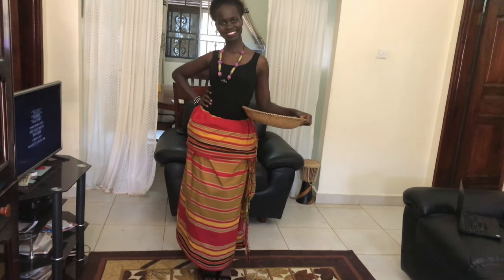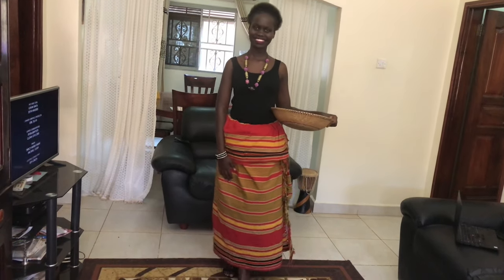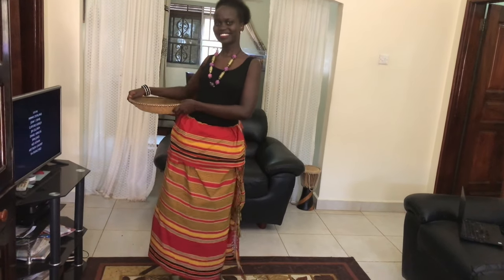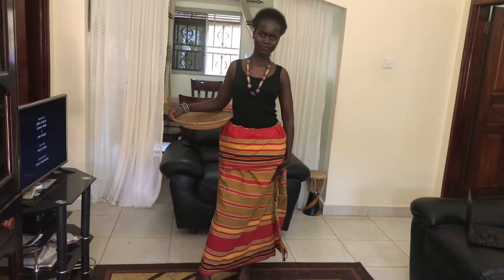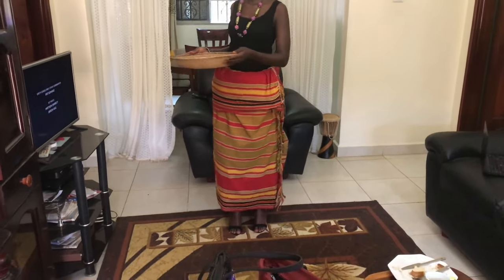This is called a winnower, and in Luo it's called udero, which is used for cleaning maize, millet, simsim, and is also used for cutting grains before you cook them.